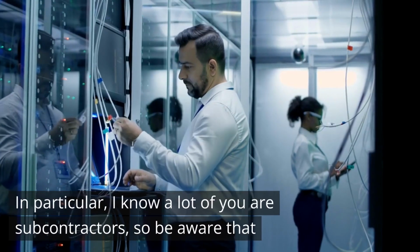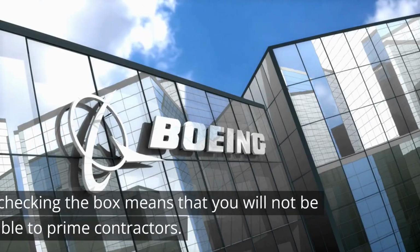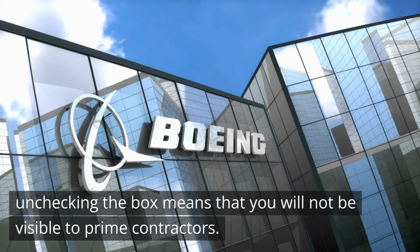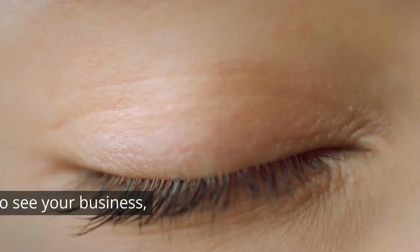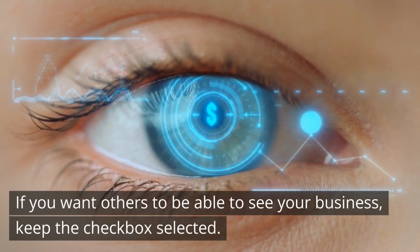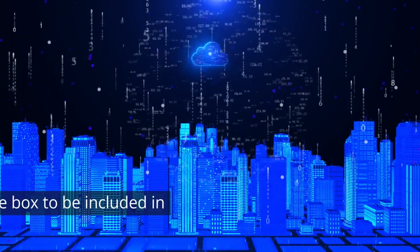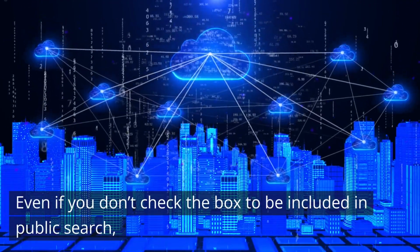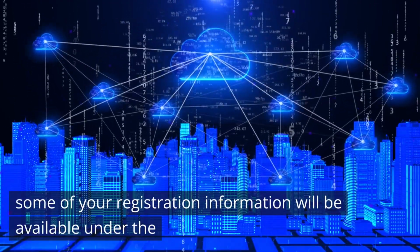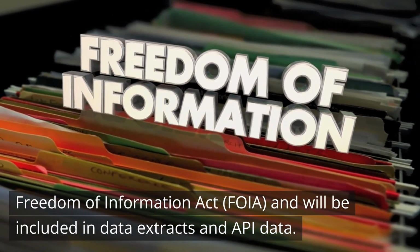In particular, I know a lot of you are subcontractors, so be aware that unchecking the box means that you won't be visible to prime contractors. If you want others to be able to see your business, keep the checkbox selected. Also, I've learned that there's no way to restrict your data completely. Even if you don't check the box to be included in public search, some of your registration information will be available under the Freedom of Information Act and will be included in data extracts and API data.